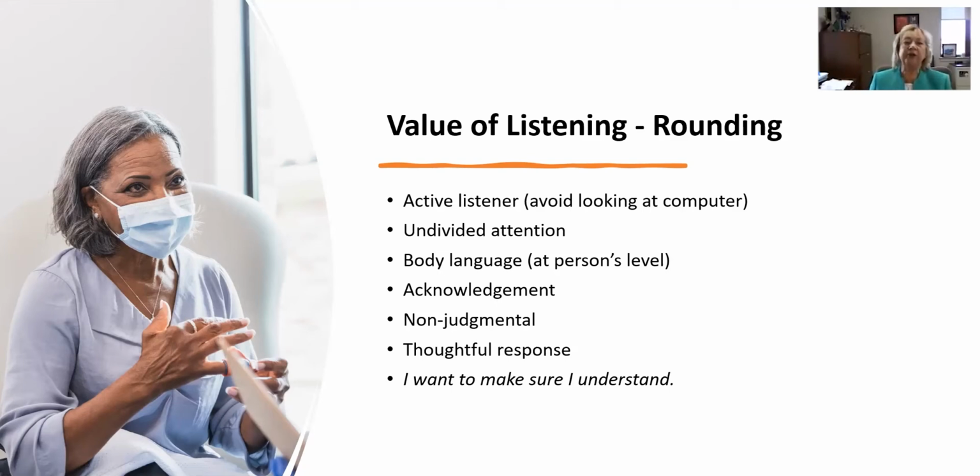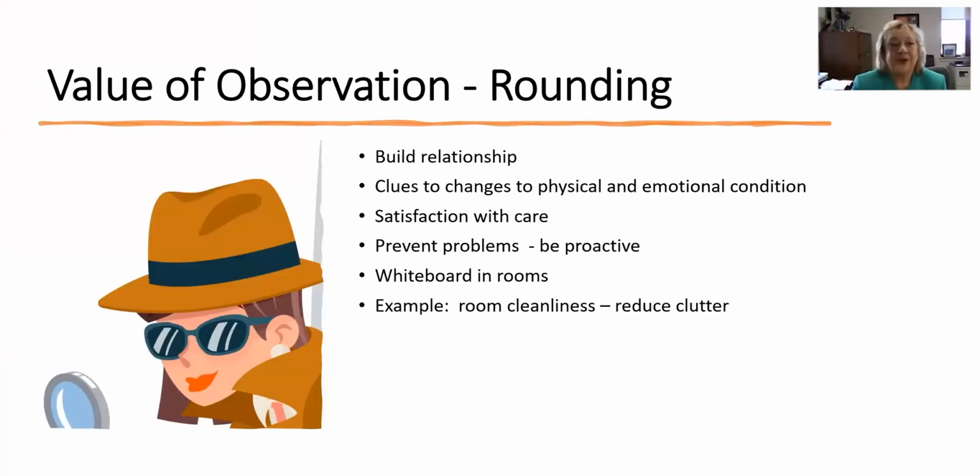Are you listening in? Are you giving feedback? Are you non-judgmental? What kind of thoughtful response? Sometimes people will say things and you reflect back: I want to make sure I understand that, you had this situation with the housekeeper yesterday where she refused to empty your trash can or whatever. You want to make sure that if you pick something up, you really listen and hear what it is, because you're going to take action from it, or you should.